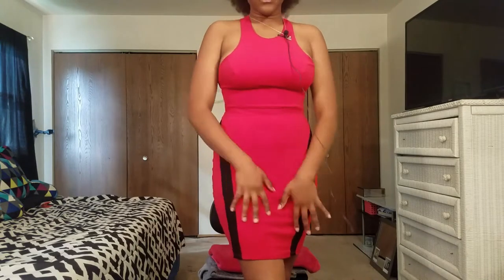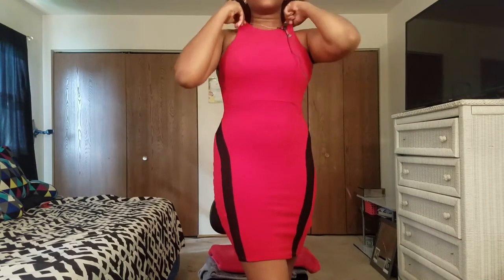Shapers or Spanx or girdles or anything like that, you have to find one that is comfortable for you. It's extremely hard to find one that is comfortable. It is. However, I have my shaper briefs, and I got mine from Walmart, and I think it was like $10. So my dress is smooth. It's nice and it's smooth and it's comfortable.